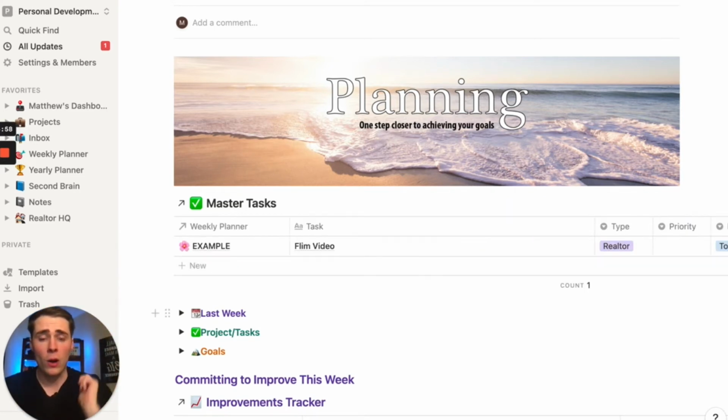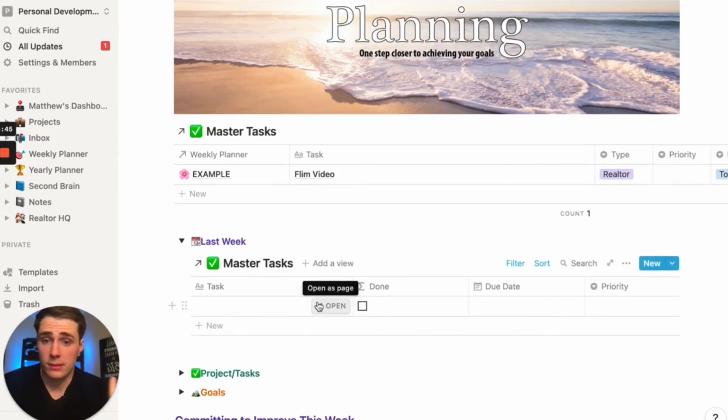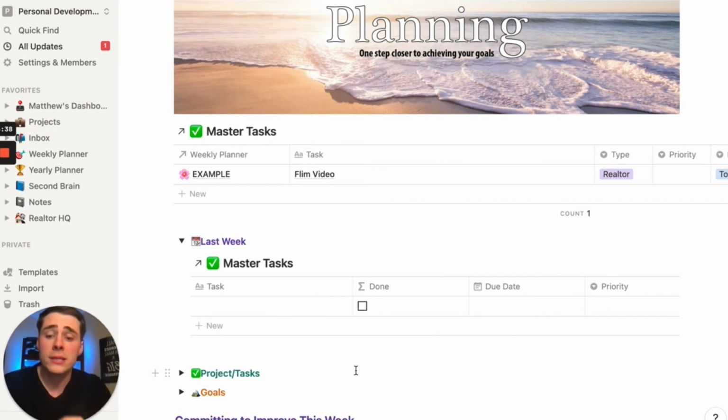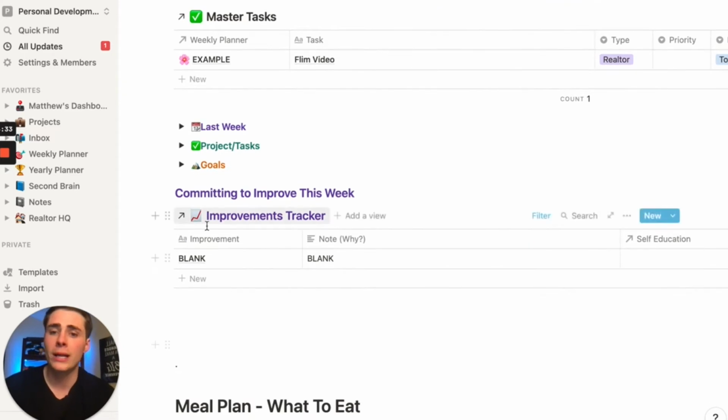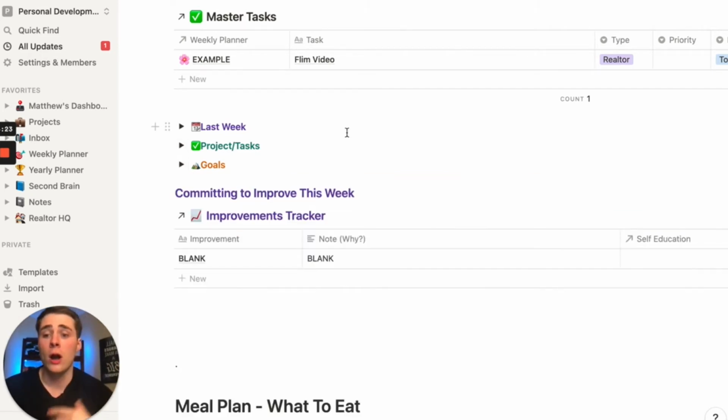Besides the actual part where I input my planning, I have a couple of things because no one's perfect, including myself, and that's why I have this thing right here called the last weeks, which is literally as it sounds. It has my tasks that I did not complete that are undone, so that I can plan to input them, if they're important, into the next week's tasks. Besides that, I just have some quick links to some projects or tasks I can see, as well as some higher overviews where I can look into my monthly goals or my quarterly goals or my yearly goals if I have forgotten what they are.